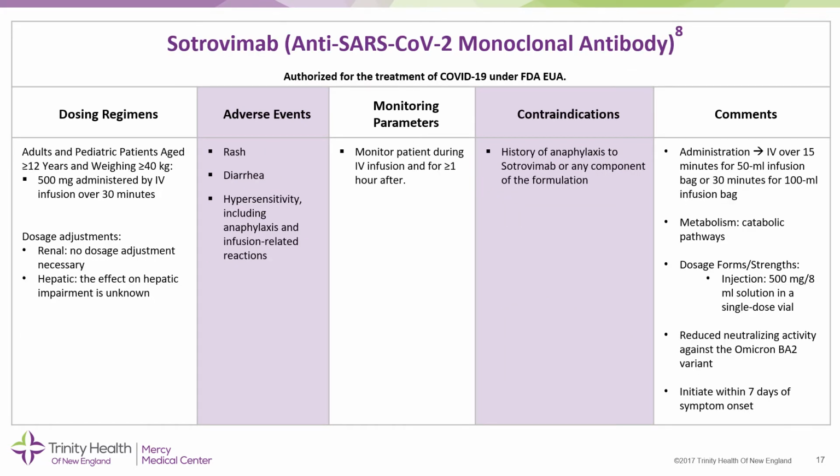Okay, so next we have sotrovimab. This medication is used for patients that are greater than or equal to 12 years old and weigh at least 40 kilograms. The dose for this medication is 500 milligrams administered by IV infusion over 30 minutes. There are no dose adjustments necessary for renal impairment, and the effect on hepatic impairment is unknown. Some adverse events we have here are rash, diarrhea, and hypersensitivity, including anaphylaxis and infusion-related reactions. Due to that side effect, we want to make sure that we monitor patients during IV infusion and for at least 1 hour after.